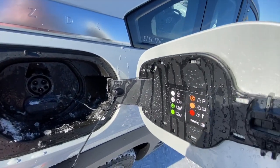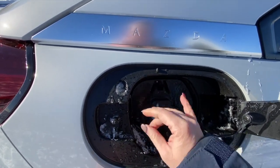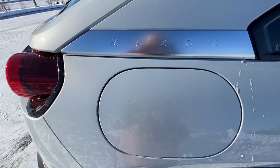And I think it looks great, especially in this white. Really suits it. It's a beautiful looking car. I think it's going to age very well. And it just looks really aggressive, but in a modern way. And I like that.